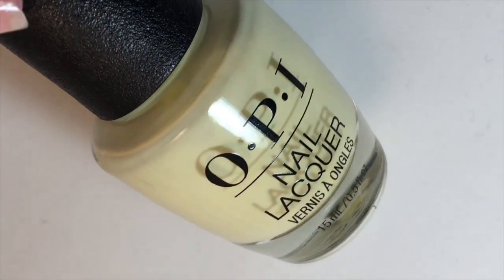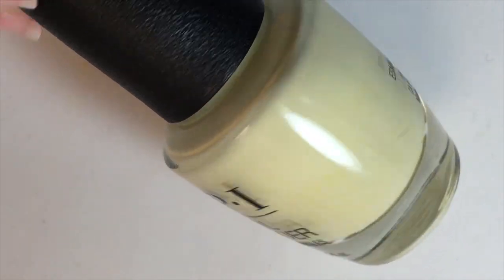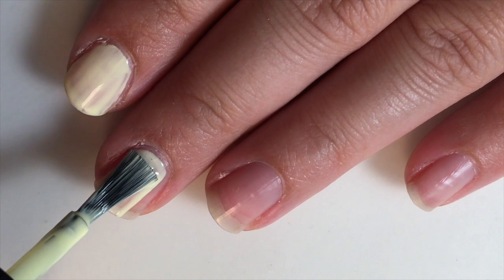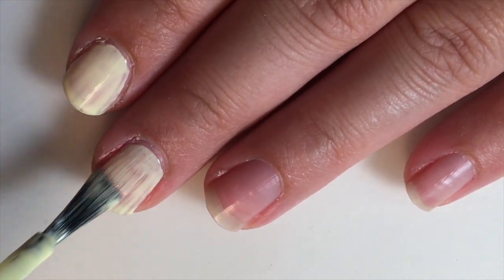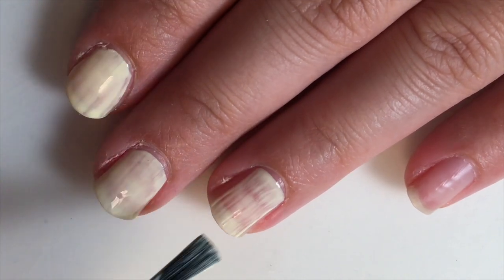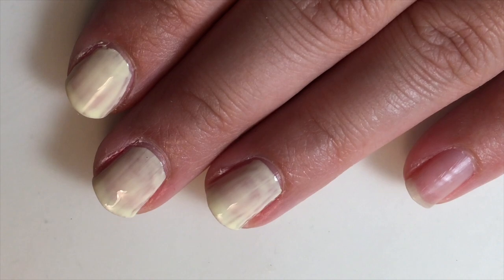So the first shade that I picked up is called Need a Boy Cute as Can Be, and this is just a really light pastel yellow. Here is one coat. The formula is a little bit on the thin side, but it's not terrible. It is a yellow, so keep that in mind. And it is still quite sheer, so we will be doing a second coat.